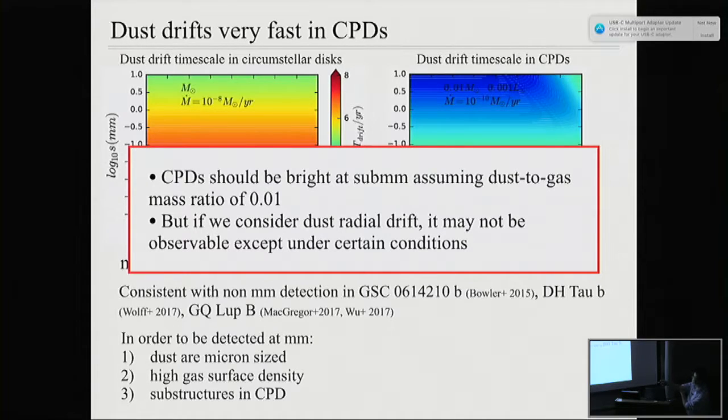It's no conclusion. So CPDs should be bright at submillimeter if we are optimistic and assume a dust to gas mass ratio of 1 to 100. But if we consider dust radial drift, we may lose all the dust particles very quickly and may not be able to detect them. So the jury is still out. We'll wait for ALMA to see if we can find these circumplanetary disks. If we do not find them, it may be consistent with dust drift. If we find them, it implies that the dust is very small, or has very high surface density for these tiny disks, or there are substructures in CPDs. Okay, thank you.